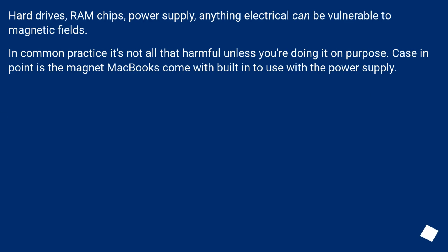Hard drives, RAM chips, power supply, anything electrical can be vulnerable to magnetic fields. In common practice, it's not all that harmful unless you're doing it on purpose. Case in point is the magnet MacBooks come with built-in to use with the power supply.